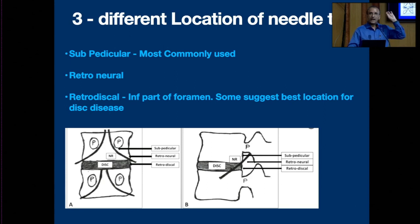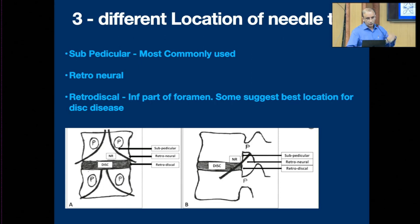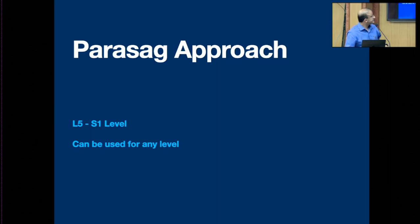Now, where should the needle tip be when you're injecting the drug? There are three positions: subpedicular, which is one of the most commonly used, but I go retroneural or infraneural, so that is where I personally prefer.